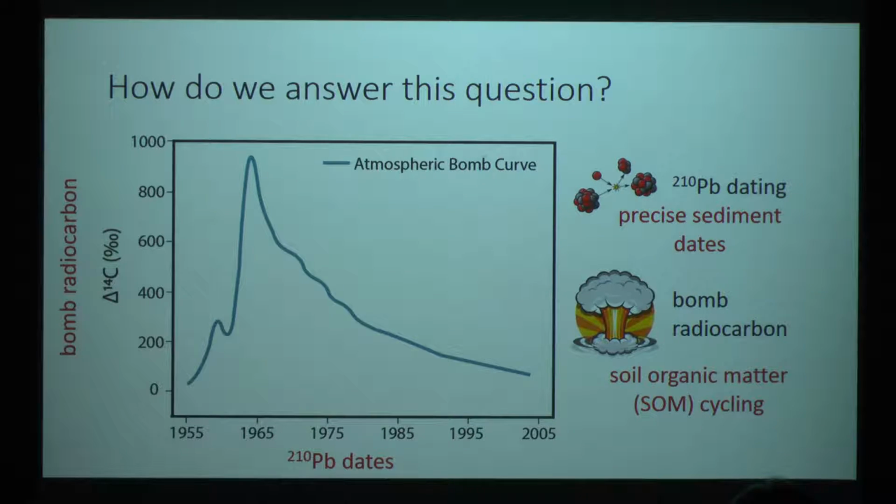Because of this big artificial spike, it would kind of mess up our dates. So instead we can use that as a tracer. A lot of people use it as an oceanic tracer. In this case, I'm using it as a tracer of soil organic matter cycling. So you can always think of it on our y-axis over here.